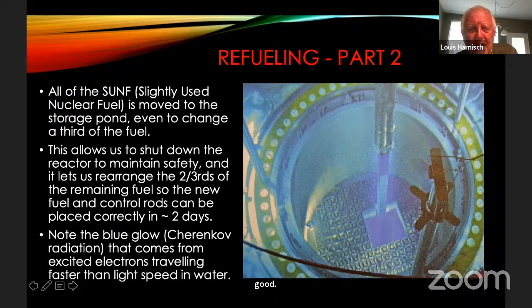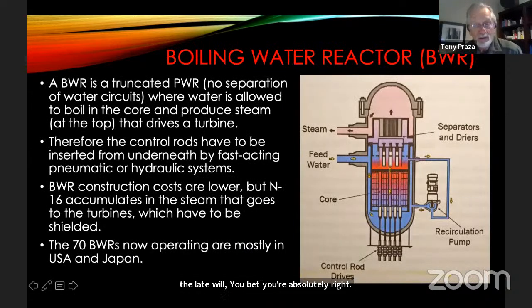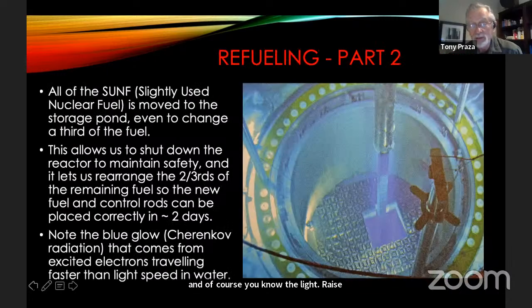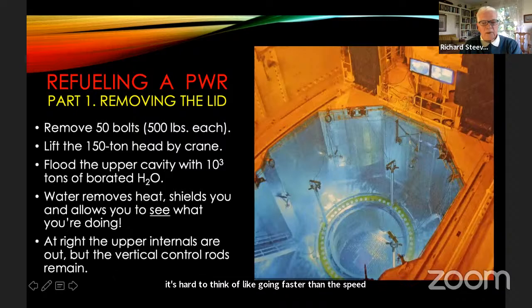This is Lou. It's actually in a vacuum as well. It can travel, but you know, this is water, like Richard said. Water has different rules. Yeah. Sound, of course, will not travel in a vacuum, but the light will. You're absolutely right. Thank you, Lou. And of course, the light rays that come from the sun are traveling through a vacuum to get to us. That's right. But we don't hear all the racket of the nuclear explosions in the sun because sound can't travel through a vacuum. So only light can. It's interesting. It's hard to think of light going faster than the speed in air, but we're so accustomed to air or a vacuum.